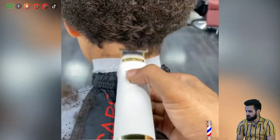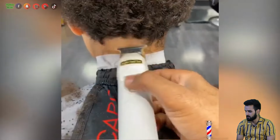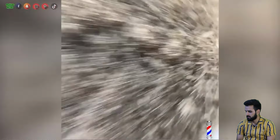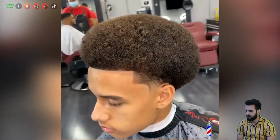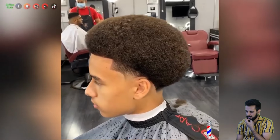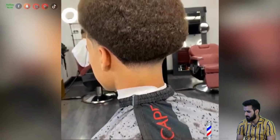And the process has been started. Let's see what's gonna happen. And here's the low cap on the next side, and here's the final product. That looks more natural than the previous one, and yeah, it's beautiful. I love that.